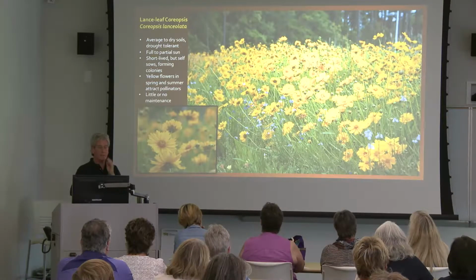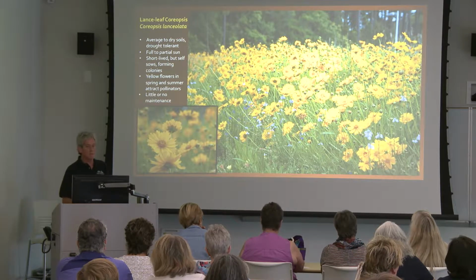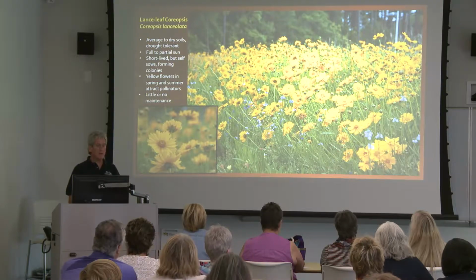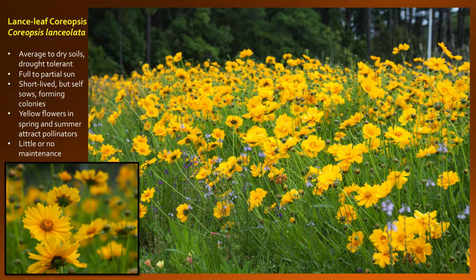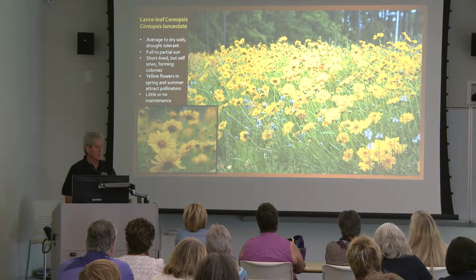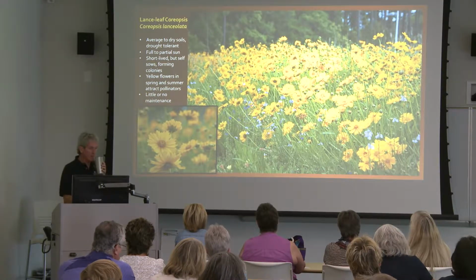Coreopsis, or tickseed, you may know it by. Really, really easy plant to grow. Average to dry soils, they're very drought tolerant. They're really just indestructible. You can walk on them and they'll just spring back up. Full to partial sun. They're short-lived perennials, but they self-sow in vast quantities. They really put lots of seeds out. They form these large colonies.